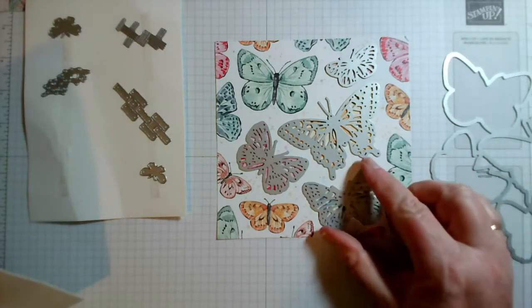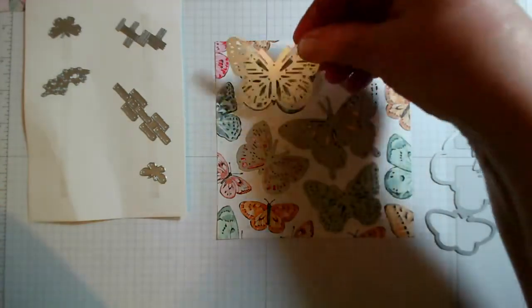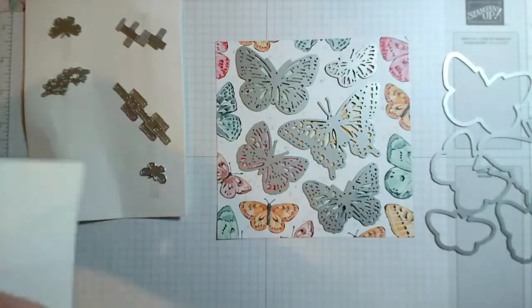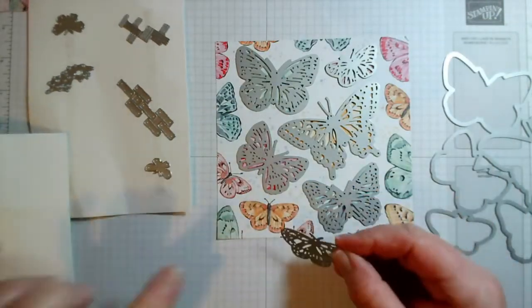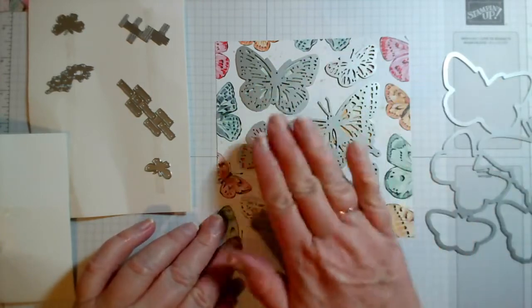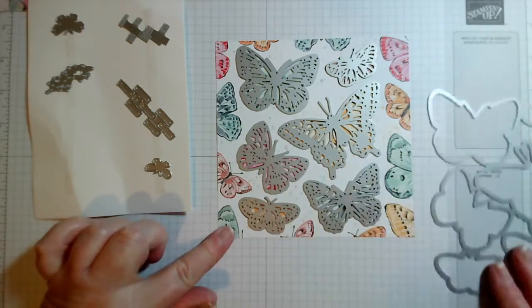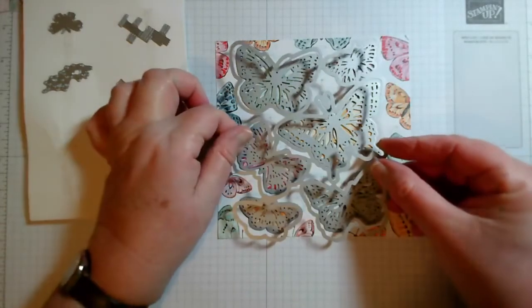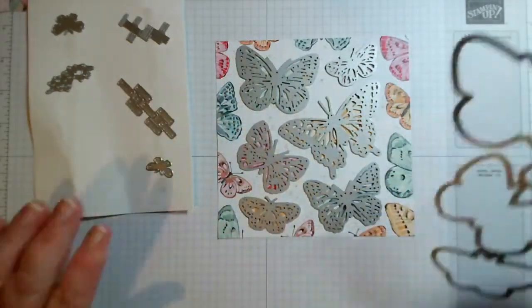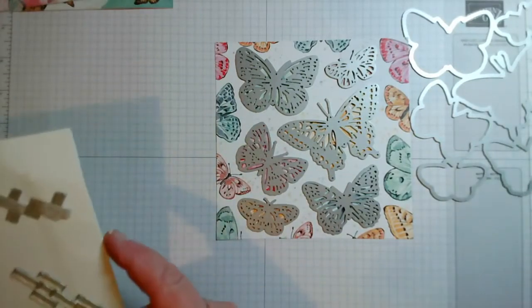So there's this pointed one here and this rounded one here, and then finally there's this one here. So you've got an individual, I'm just going to fold that over because that will drive me mad otherwise, an individual detailed die as well as the outline die. So let's have a little play with that.